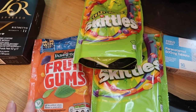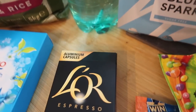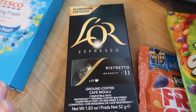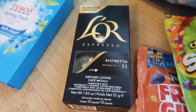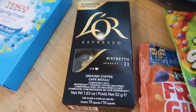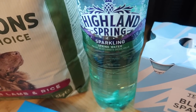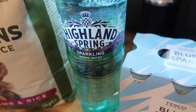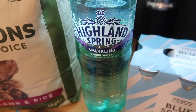Some sweets for the weekend. We always have a film at some point. Some Lavazza espresso Nespresso pods, which I always get for the coffee machine. These were £2.50 for 10. My mum's not feeling very well either, so I got her some sparkling water, but they didn't have their own, so I got the Highland Spring, which was £1.10 for 2 litres.